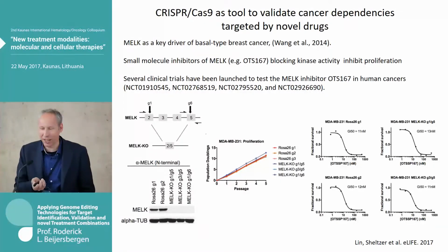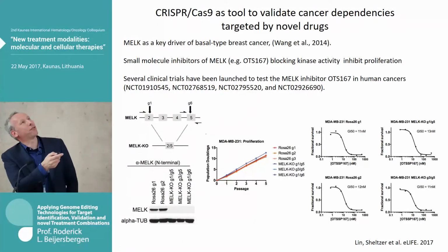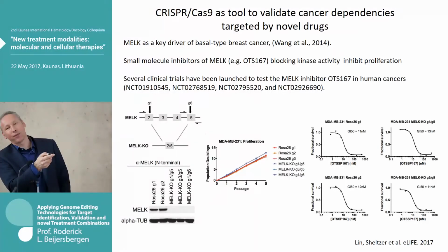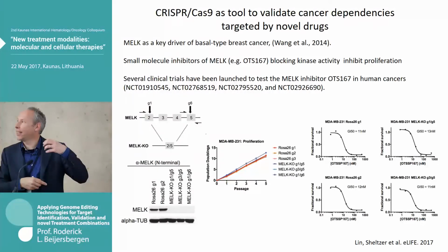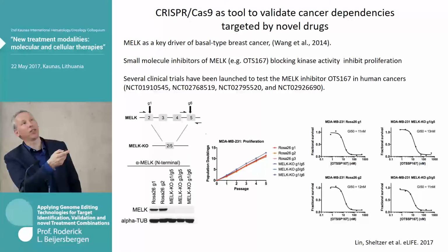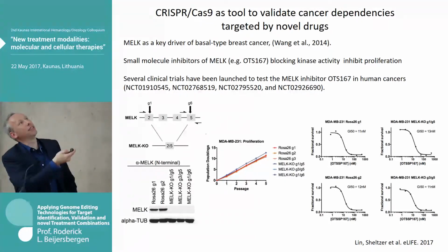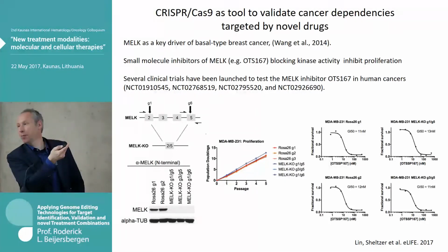We're in a presentation. Okay, so I think which is very interesting. So actually, what people identified a few years ago is that this MELK protein was a driver of breast cancer, and so this was a study that identified this protein as a driver. So pharmaceutical companies started to make small molecule inhibitors of this protein, and they thought this would block the kinase activity and inhibit proliferation of breast cancer cells. When they showed all the biochemical properties of this protein, they started clinical trials with this inhibitor in human cancer.